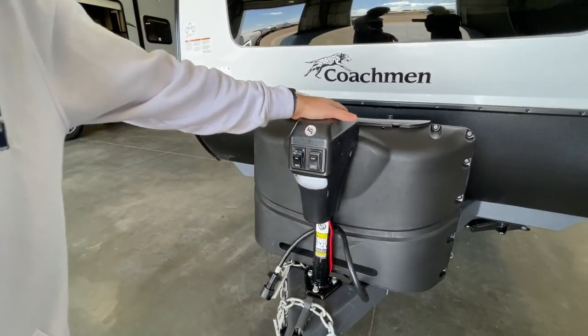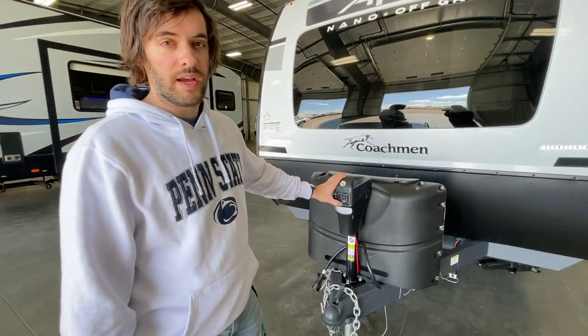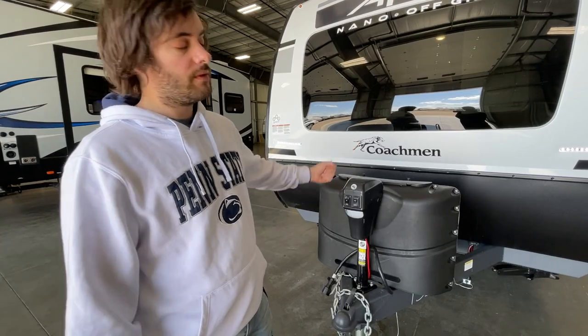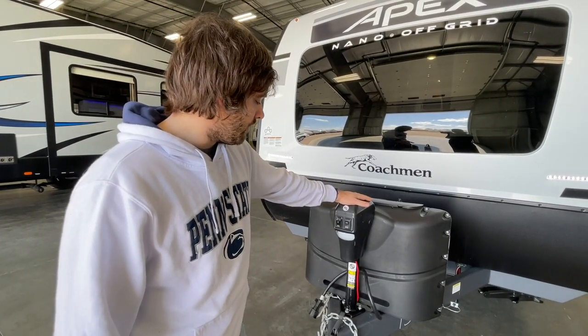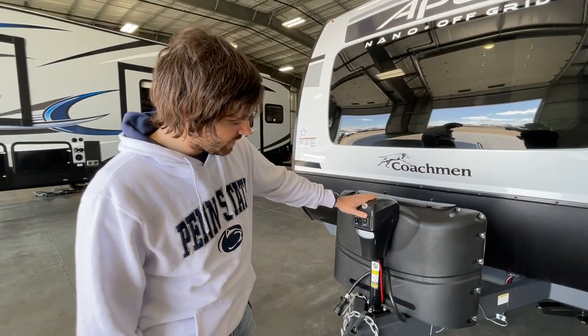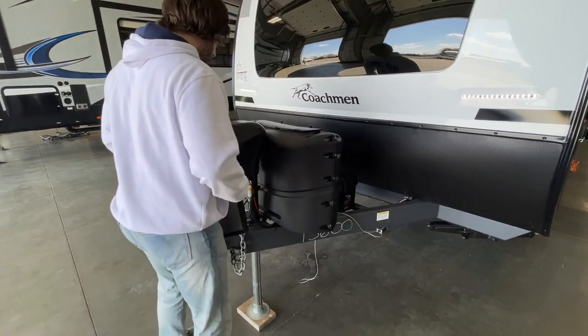This was an upgrade. Automatic, okay. That we got with tuck ladder. Power tongue jack, because this model actually comes with a manual jack, so we wanted to upgrade to a power tongue jack. So we got that done by the dealership here. Should have two propane tanks over here.